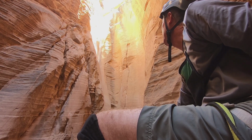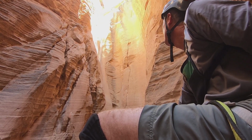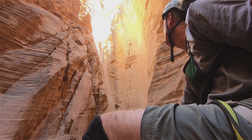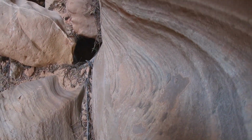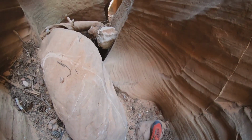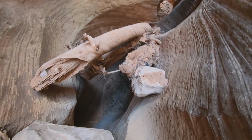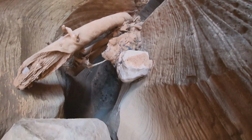Yeah, that's a nice little drop right there. You say it reminded you of the first one, the boundary? Yeah, just looking back up, you know? Yeah. It's pretty cool. All right, let's have a quick look at this ruby. Where does that go? Okay. Slide down to some abyss. Whoa. Wow. That's interesting.